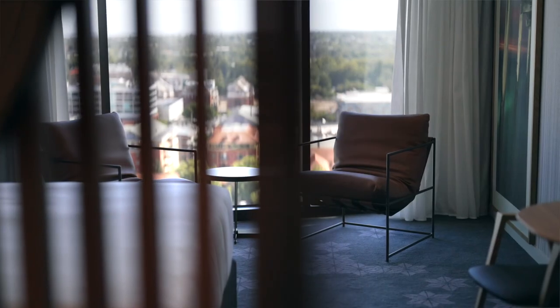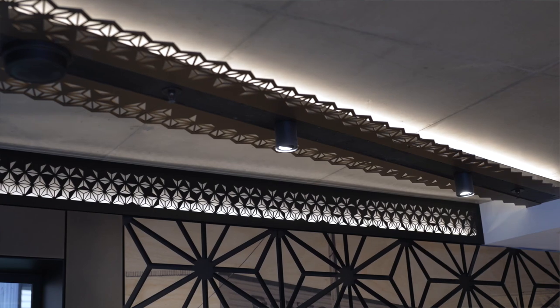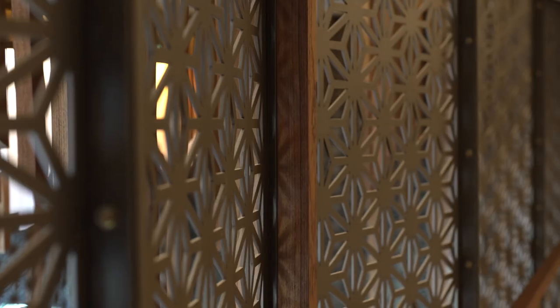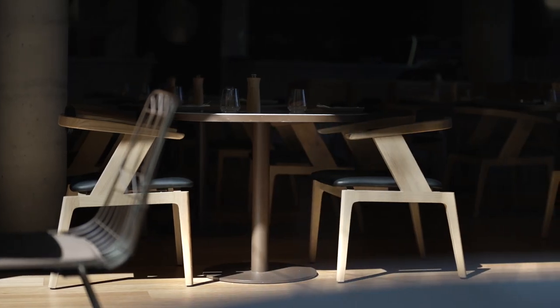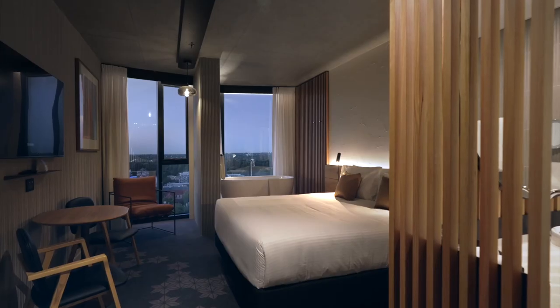I'm really impressed with the thought that has gone into the design of the guest rooms. Something that sets this hotel apart is the raw concrete exposed ceilings throughout the building. This has been balanced out with the warmth of timber. The natural light filters through the bathroom with these beautiful timber screens which have been made using Tasmanian oak.